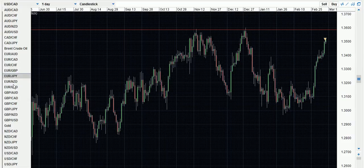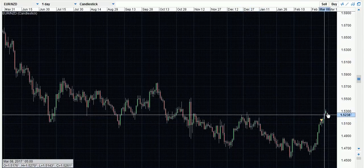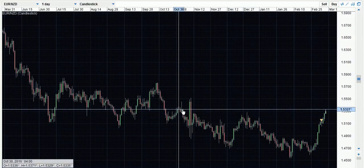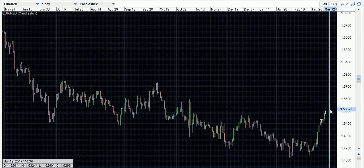I have been in negative with the euro New Zealand dollar for quite some time now. I placed that trade about 4 days ago based on these levels around here. It's just flying away at the moment. Although we have hit some resistance at 1.5327, which corresponds all along the line. We've got it hitting around there, came back down, used it as support there, support there, support there, resistance there. So it is a key level that we're currently at.